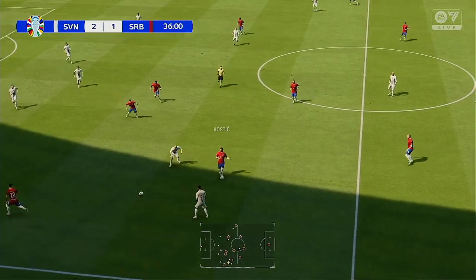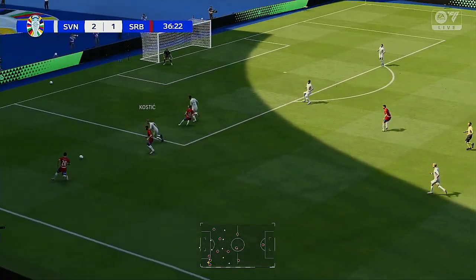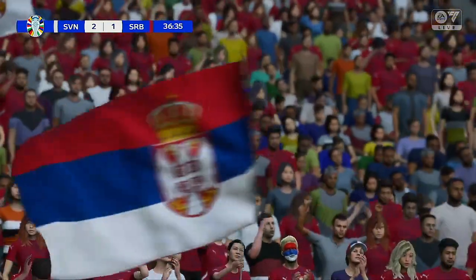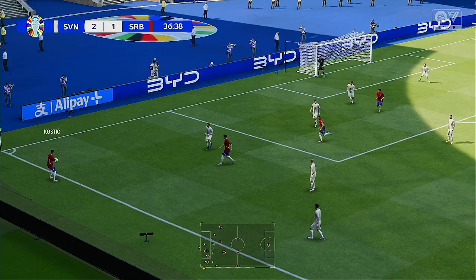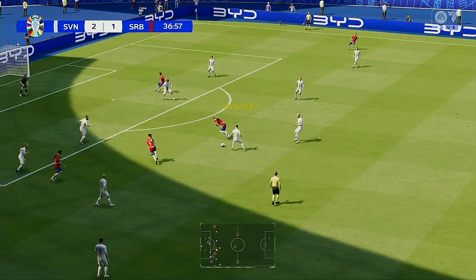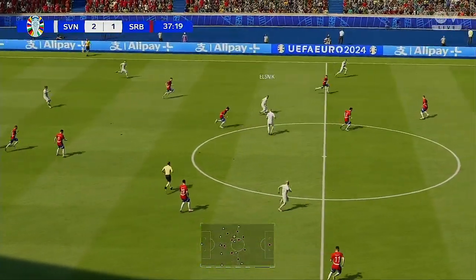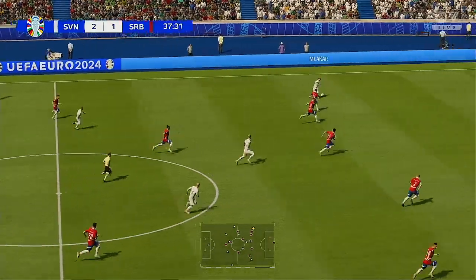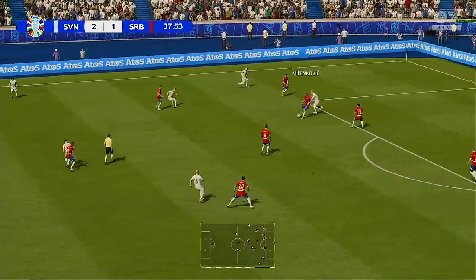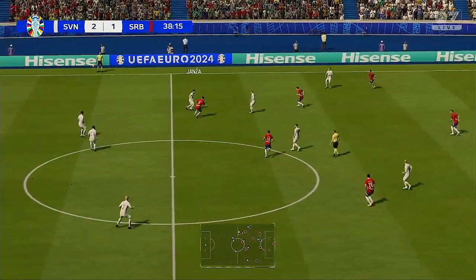Well, he's lost it. Kostic, Milinkovic, Savic. So deflection, and it will be a throw-in. And there the move ends for now. Breaking at pace. Excellent vision. Well, it looked like it might lead to something very positive indeed, but a useful interception.